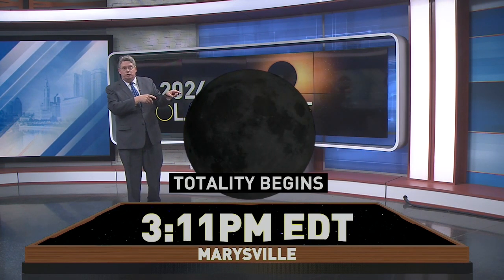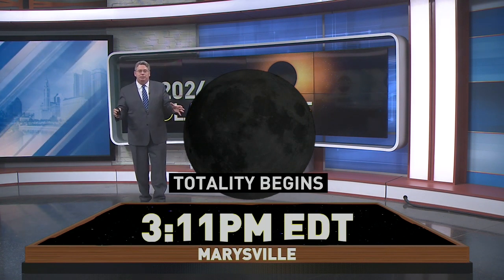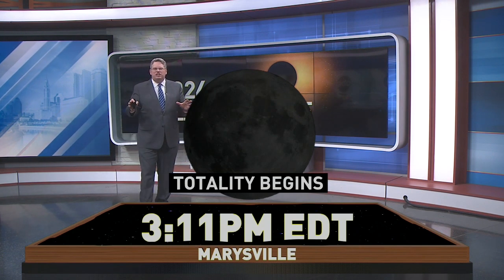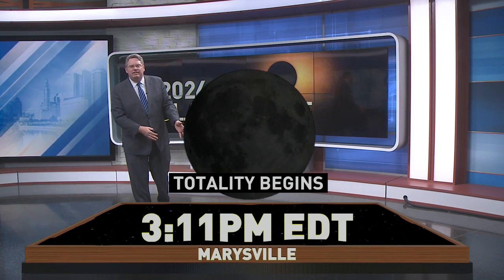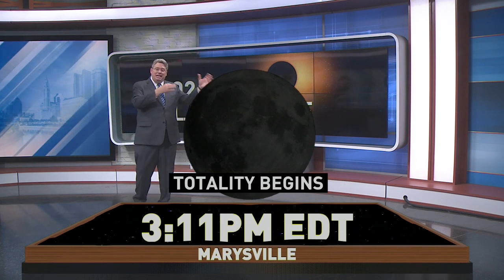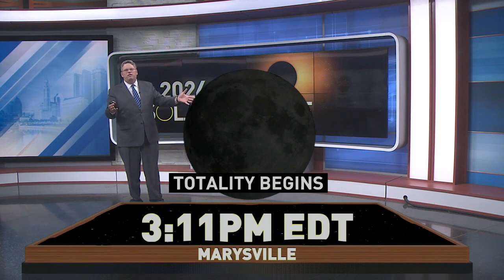Second contact is when the moon gets to the other side of the sun, and that is when totality begins. The sky goes dark at that point. In Marysville, that should happen right around 3:11 in the afternoon. The parts of central Ohio that are lucky enough to actually be in the shadow and experience totality, you'll be there for about 2 to 4 minutes.